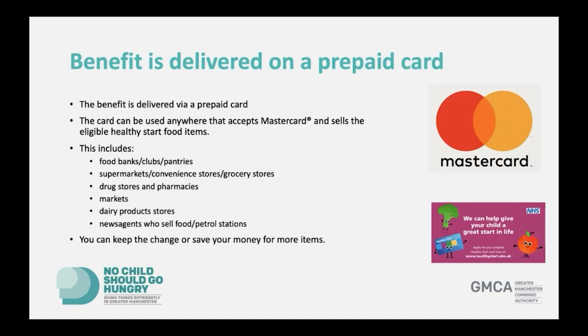If you are eligible, the NHS will provide a prepaid card which they will top up each month with your benefit. The card works like any other debit card, and you can use it anywhere that accepts MasterCard. The logo is shown on the slide, and typically shops will have that logo up in the window or somewhere near the till. The shop you use it in has to sell eligible Healthy Start food items that we mentioned on the previous slide, so fruit and veg, whether frozen, tinned or fresh.